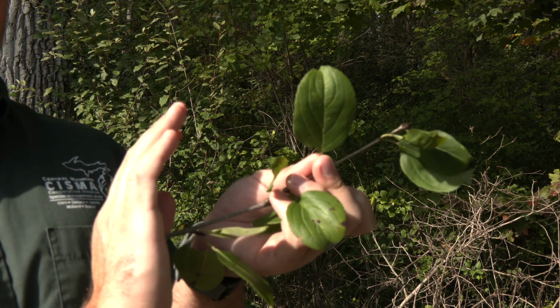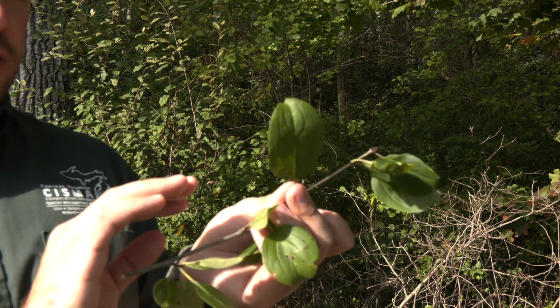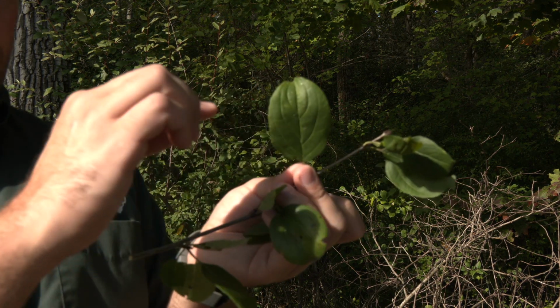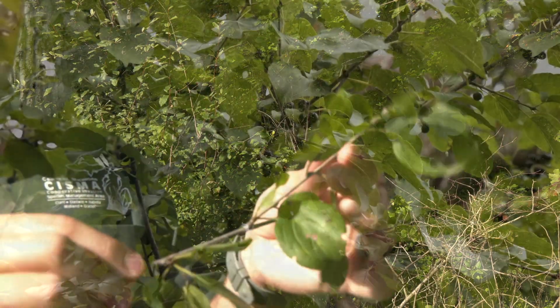So the other version of buckthorn is called glossy buckthorn. We can probably get our hands on some of that to show you, but it does not have toothed margins, and the lines coming out from the central point on the leaf come out to the sides rather than up towards the top. This will also get berries.